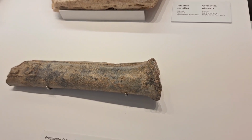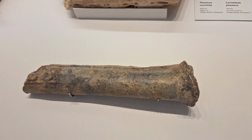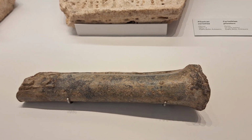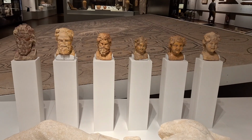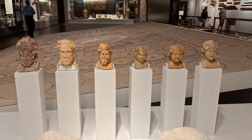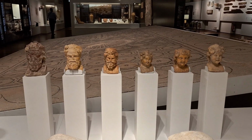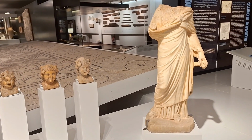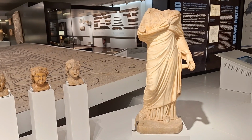Now we know that they were masters of bringing water into towns. They like their baths and all that. So that's something I've actually not seen before, or if I have, I've not noticed. And it has an inscription on the side. Now, all these heads are Bacchus heads. He's either depicted as an old man or a young boy. And then another beautiful headless statue. I'm just loving the detail of the folds of the cloth and stuff.